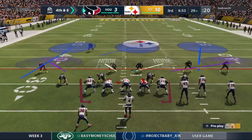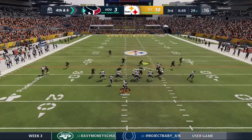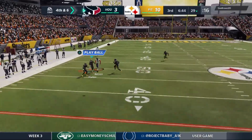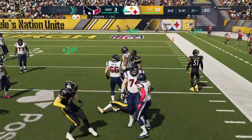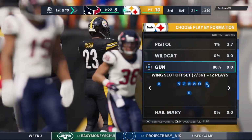Watson going to stay out there as they'll go for it on 4th. They're going for it. It's Watson. Looks for Nelson, and it's intercepted. Joe Hayden, the veteran, with a pick. And a terrific return as he takes this thing all the way down near the 20-yard line.